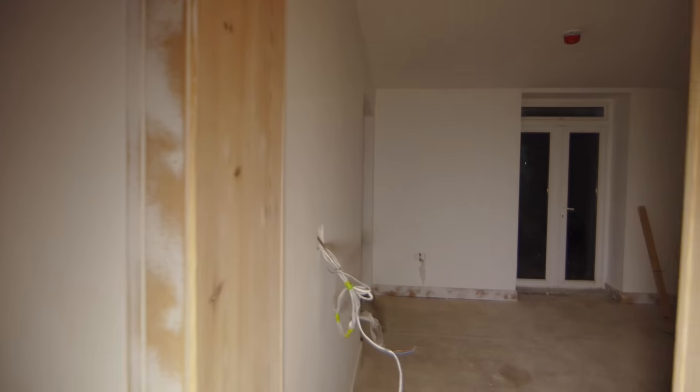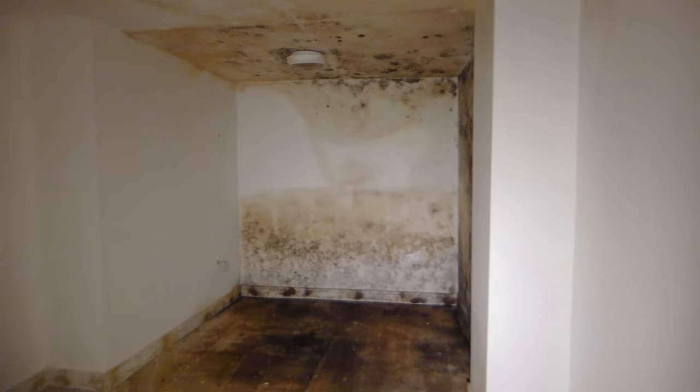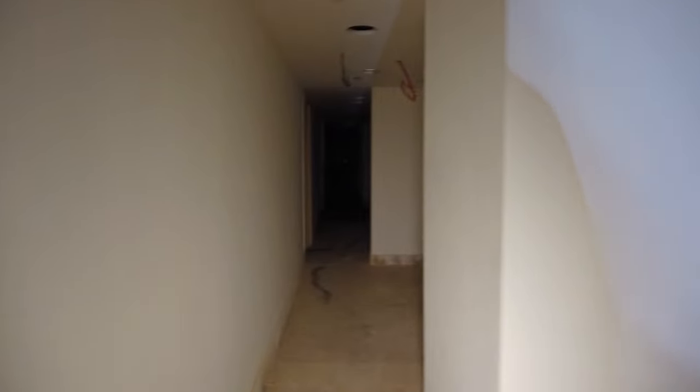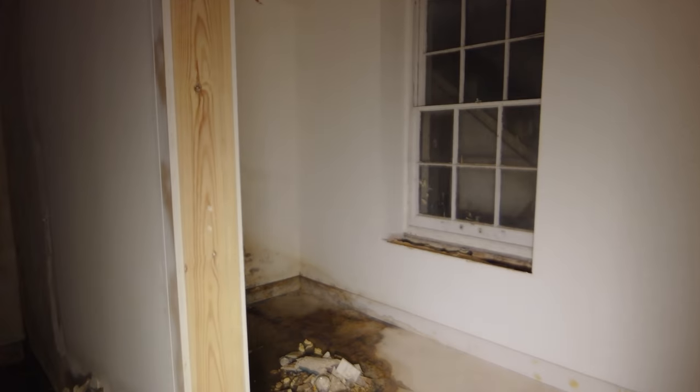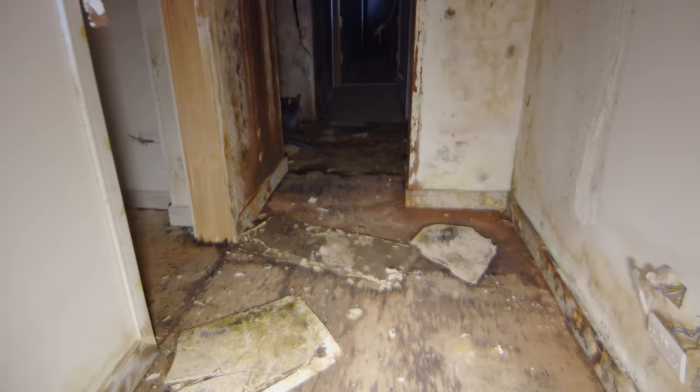So, do we do a quick run and gun? Mouldy. So maybe they've got mould problems down here. Maybe they've got damp problems. Oh yeah, it's wet down here. So maybe this is part of the problem then. Down here they've got these rooms, but here it's all damp.